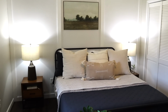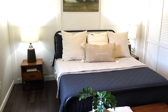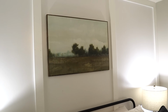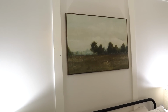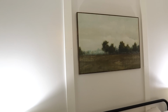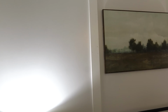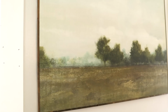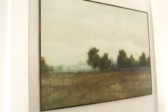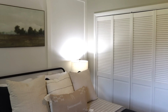Typically, I am not drawn to bright white walls, but in this space, it worked really well, and we tied it all together with some warmer colors to make it not feel so stark. And as you can see here in the center of the wall, we decided to add a piece of landscape art. I actually found this at Hobby Lobby when it was 50% off. It was around $30, and it tied in those really rich colors that I was going for, and it just made the room a little bit warmer.